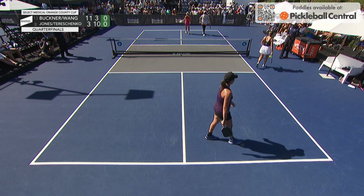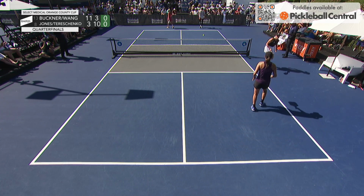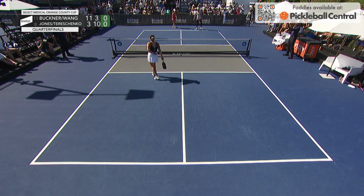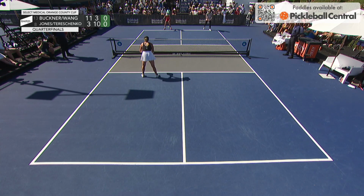Side out. All right, now it's a side out. See if Allyce and Irina can close this out to even out the match. Game point. 1 game apiece. 10-3-1.